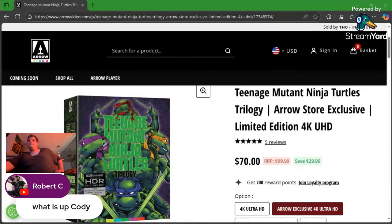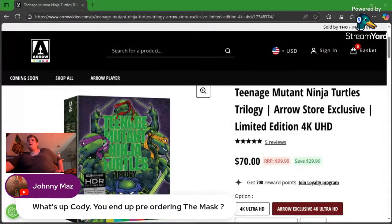Robert C., I did pre-order. Everybody asking me if I ordered the Mask. Johnny, right here, if I'm ordering the Mask, I already pre-ordered that, Spawn and Turtles.